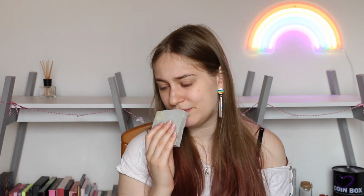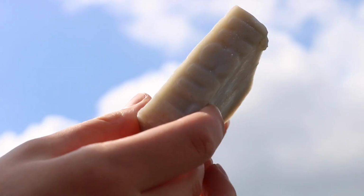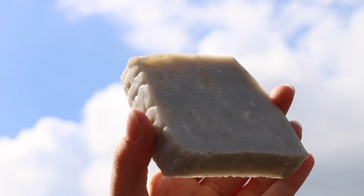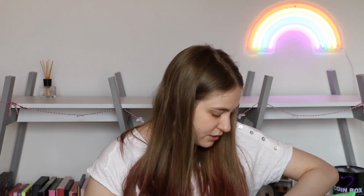I don't understand. This smells to me like it has a little bit of a mintiness to it. Yeah, that's mostly what I'm getting, some kind of mint. And then there's something else here that I can't put my finger on, so I'm gonna wait to find out what soap this is at the end. I feel like I had seen something else in here too, but I'm not sure now. No, I think we are already at the end.